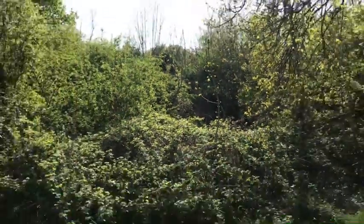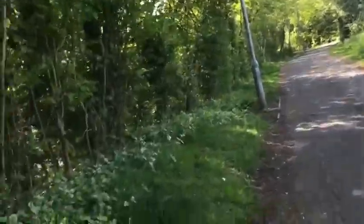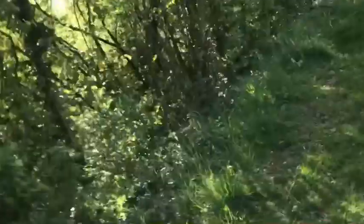Now we are on our way to the other side of the bridge to see if we can gain access to any part of that embankment, and if there's anything left apart from railway fencing. Let's be honest, who wouldn't expect railway fencing? It's a railway. Concrete posts. But it doesn't even seem to be that. Oh, yeah, it's a concrete post.